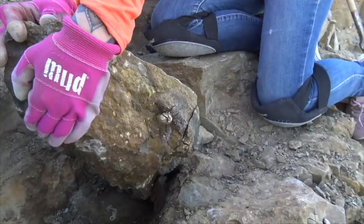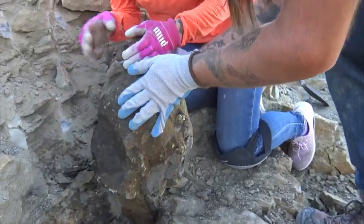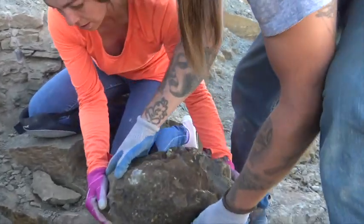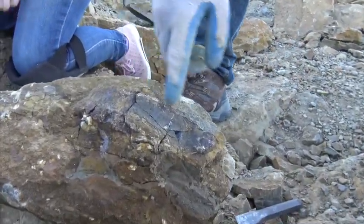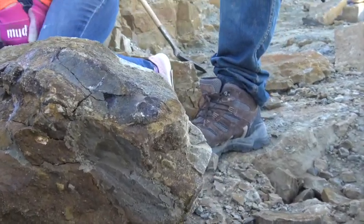There we go. We got her. I'm gonna roll it on the bone. I can't see. There we go. So now the whole thing's out, and the whole bone is encased right there. The whole bone is encased, yep. That's awesome. That is really cool.